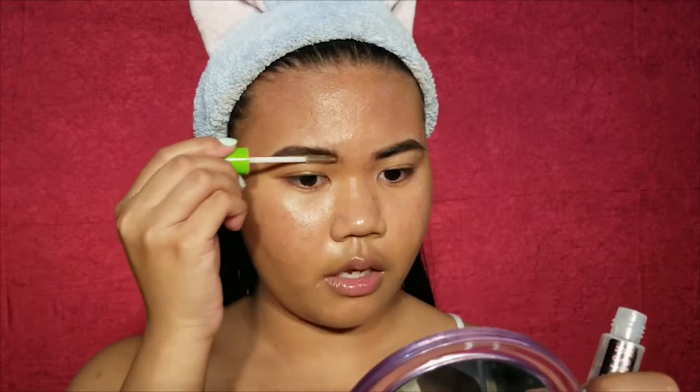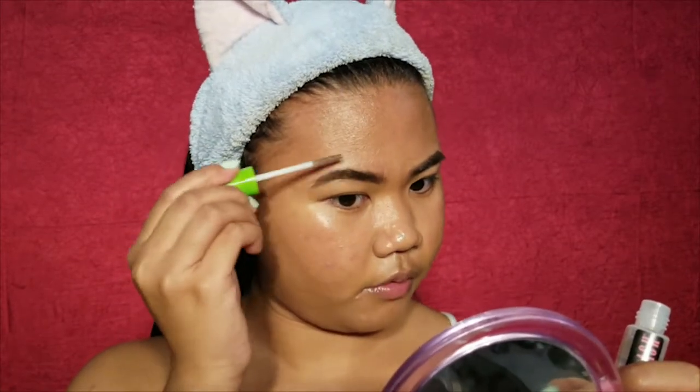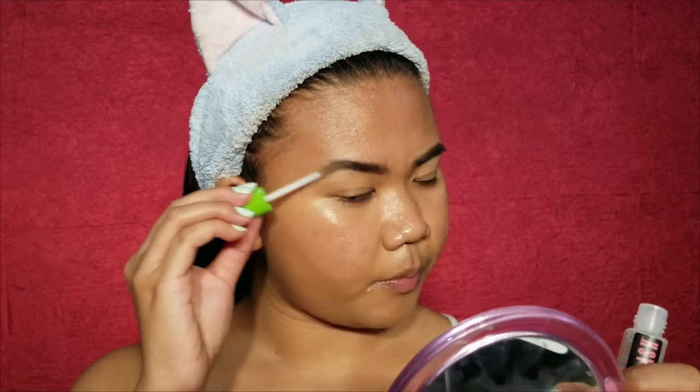Sometimes when I feel like putting some concealers around here, I will, but today I'm skipping that because I just don't feel like it. Okay, and I'm gonna start doing my brows. I have an eyebrow routine, so I'm gonna skip this part and make sure you guys watch that, okay? I will also link the video down below. Alright, and I am putting some of the brow gel.